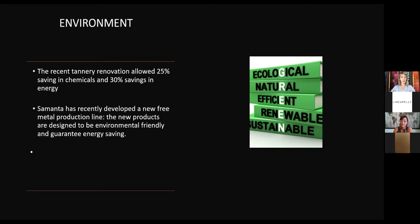So the tannery underwent recently a huge renovation process that allowed 25% savings in chemicals and 30% savings in energy. They implemented new spray machines, new production chains that allowed us to be very innovative and much more efficient. They increased potential capacity for production, and also Samantha reached a very good and high goal in terms of savings.